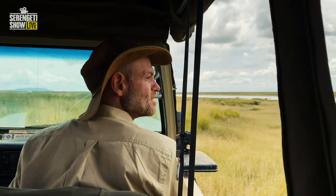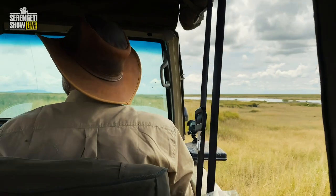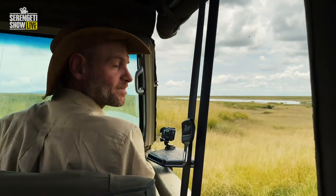Guys, we're trying to leave Hidden Valley, but it's not so easy. Looks like we've bumped into the second of the two males.